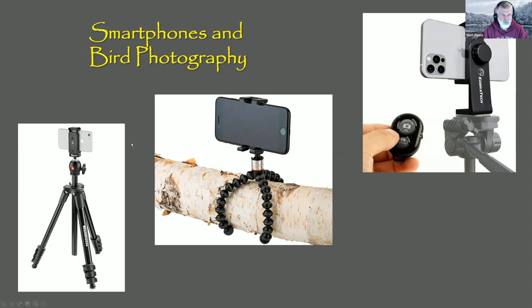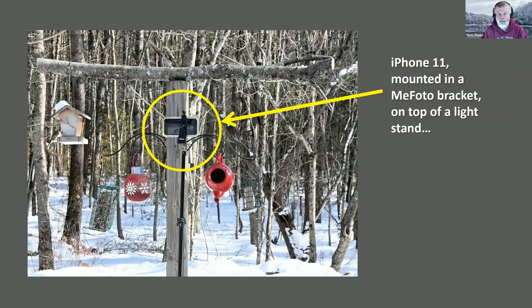So all sorts of devices to get that, just like with a camera, to get the device out of your hands. And there we have it. There's that smartphone a couple years ago in a bracket on top of a tripod trained on our feeding station in the backyard.